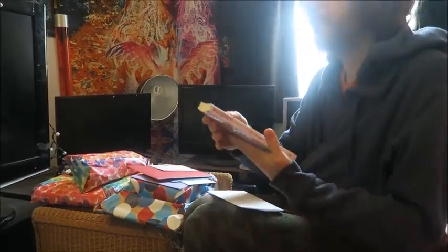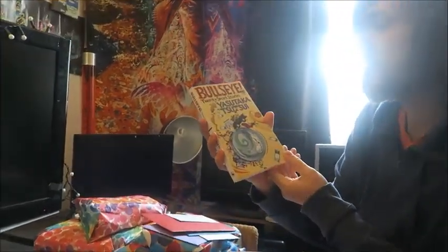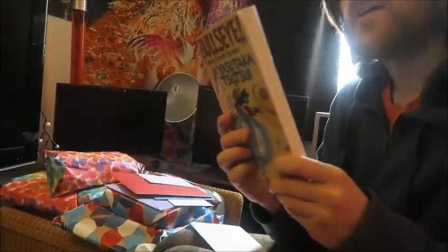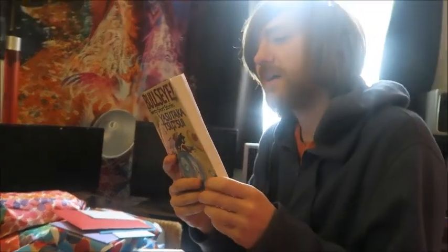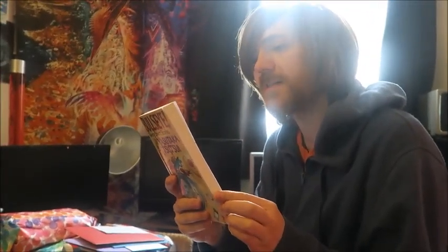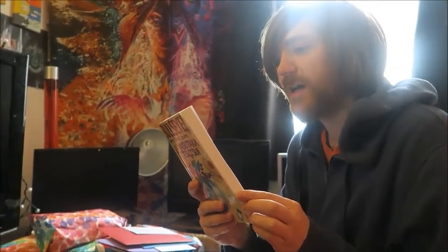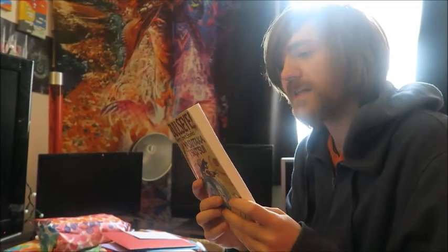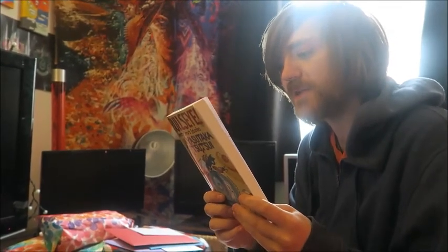Here we go. It is Bullseye, 20 short stories by Yasutaka Tsutsui, translated by Andrew Driver. That looks cool. A new collection of stories by Yasutaka Tsutsui, award-winning author of works ranging from dark comedy and piercing satire to science fiction and surrealism. He's continually challenged the purpose of literature and the relevance of social values, and is recognised today as one of the key founders of Japanese postmodern science fiction.